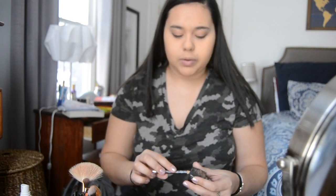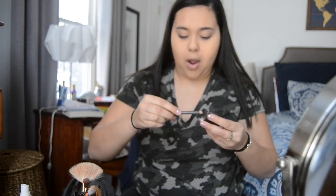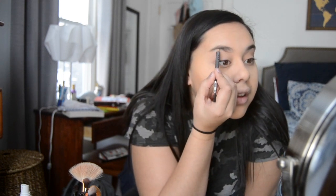So now we're gonna go into eyebrows. For eyebrows, I am using the Eyelure brow pencil in number 10, dark brown. So I just take this pencil, start under here and go, oh wow, that's a brow. Well, we're gonna fix it. Yep, that happened.